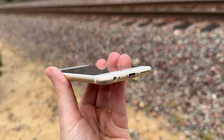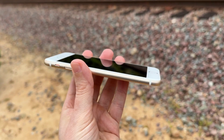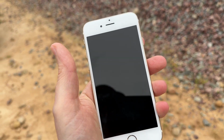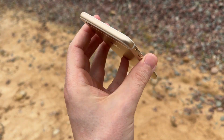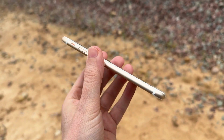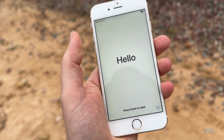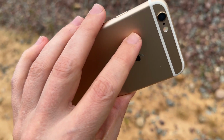Another pro related to size is how thin it is. You could very easily slip this thing into a pocket. You wouldn't even know it's there. It's very lightweight. Just the size was absolutely perfect. And I miss this phone. Just picking this thing up for the first time in several years reminds me that this was such a great phone, such a great size. It's bringing back all sorts of memories. It was awesome.